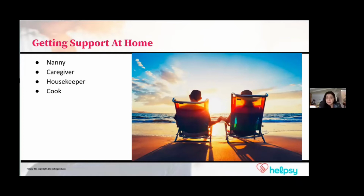So you'll want to get some support at home, so that if you have responsibilities at home with kids or other things, then try to get some help so that they're there to take care of you, and you can also get some help and self-care for your food and day-to-day activities.